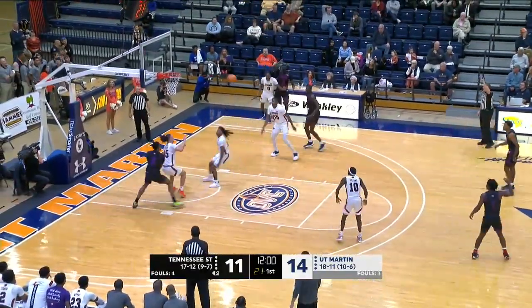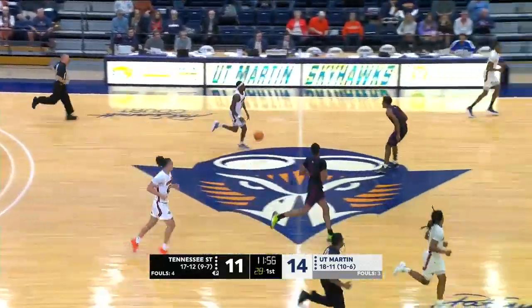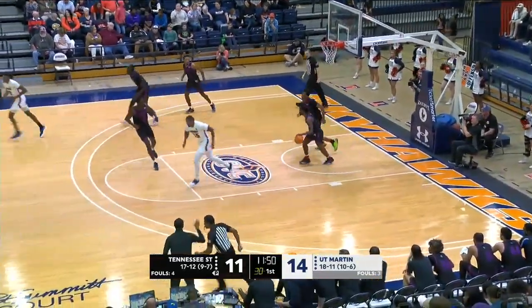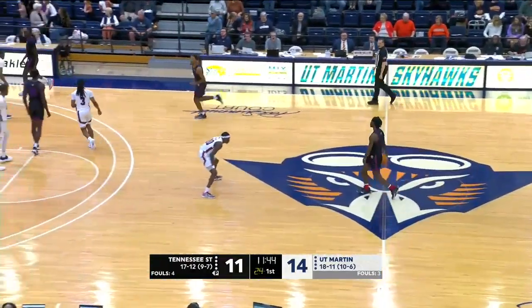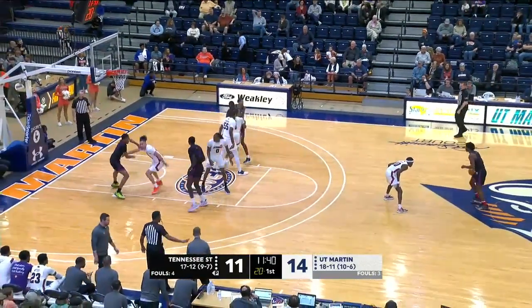3-pointer right wing is missed by Tennessee State, by Queth. Here come the Skyhawks. 3-pointer is bricked off the back rim, this time by Desmond Williams. And Tennessee State will walk it up. 1-possession game. UT Martin has led by as many as 8 here in the first half.